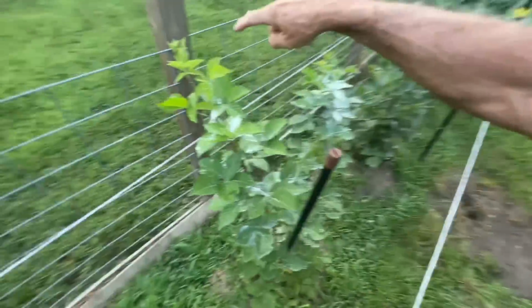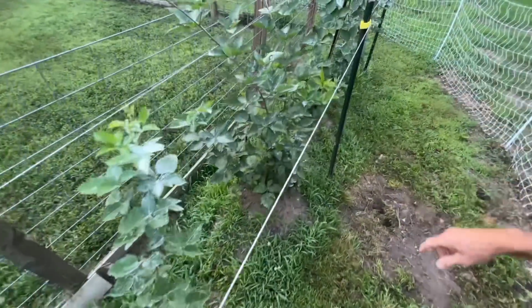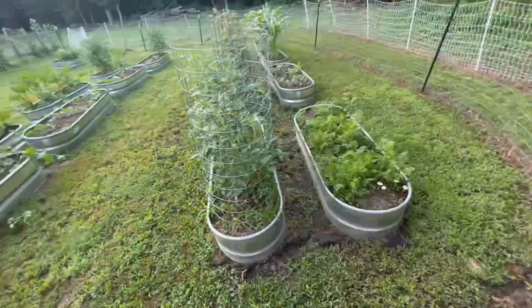See, I need to put a little more. I ran out, but I got to get some more. They'll find one leaf, but there's none there now. Maybe they come out when it gets hot. We'll see. So there's our garden.